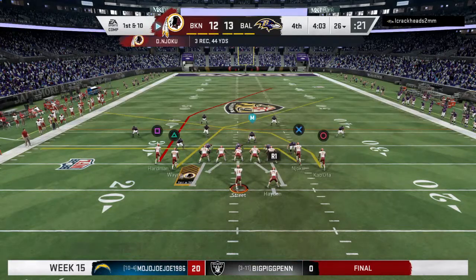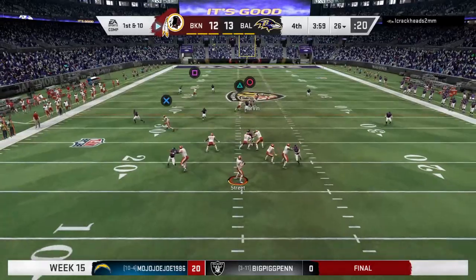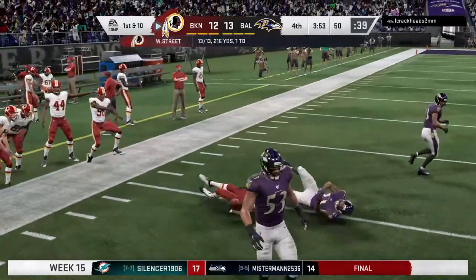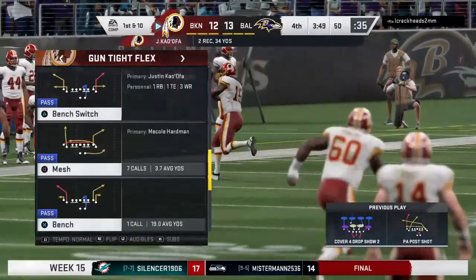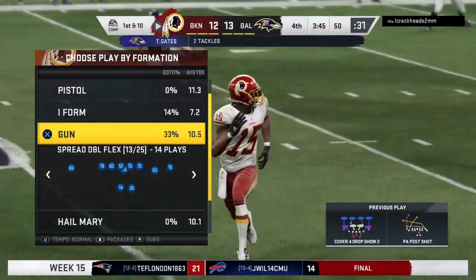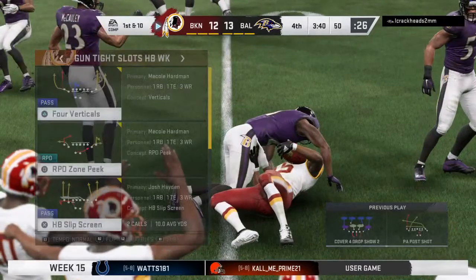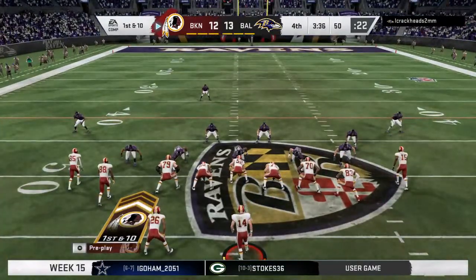First down yardage on the first play of the drive. Give him 14. Back to throw. Street. He's got his man on the crossing route. And he's brought down after a very nice gain. That one goes for 24 yards. First down, Brooklyn. So signs of life in what's been a dormant offense in this second half.